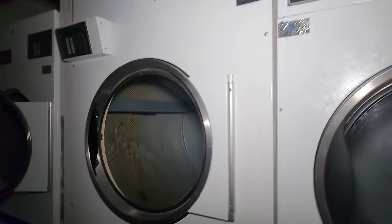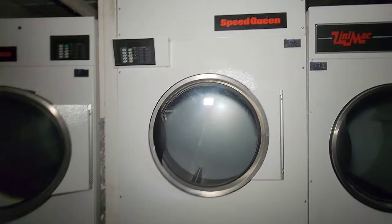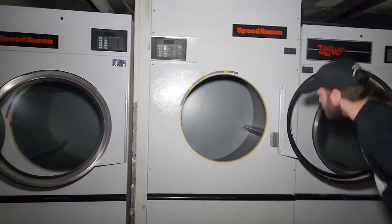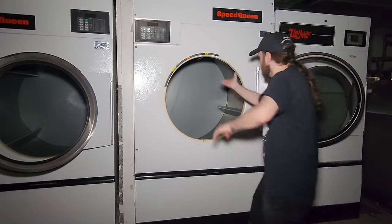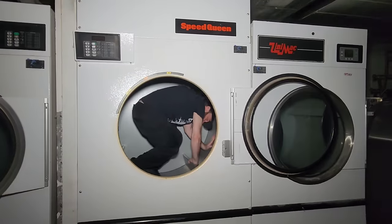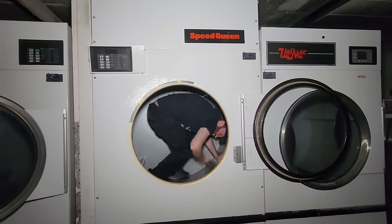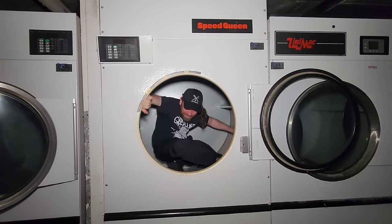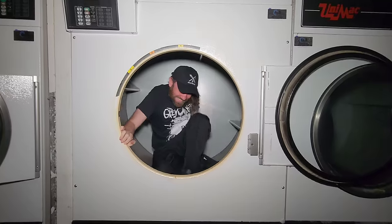This dryer, though. My god, I've never seen a dryer that large before. And I've seen Speed Queens, but I've never seen a Speed Queen that size. Look how big this is. That tub, you can climb into it. Like a hamster wheel. It's hard not to follow. Oh my god.